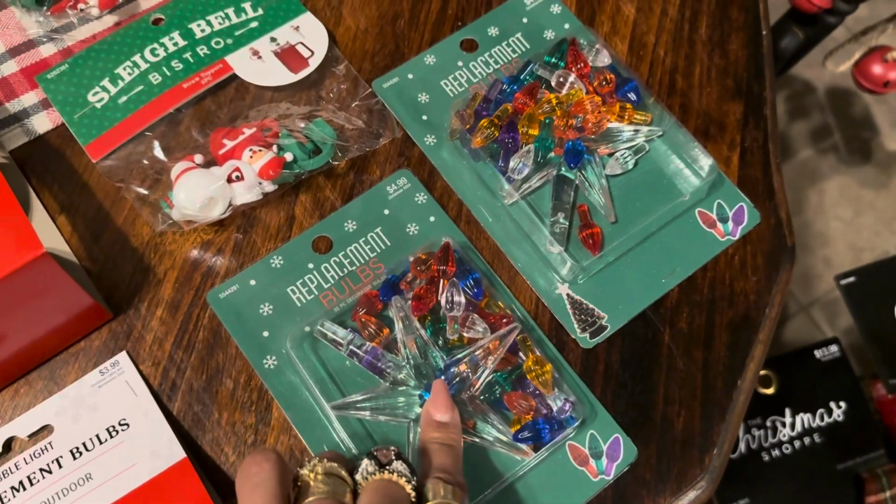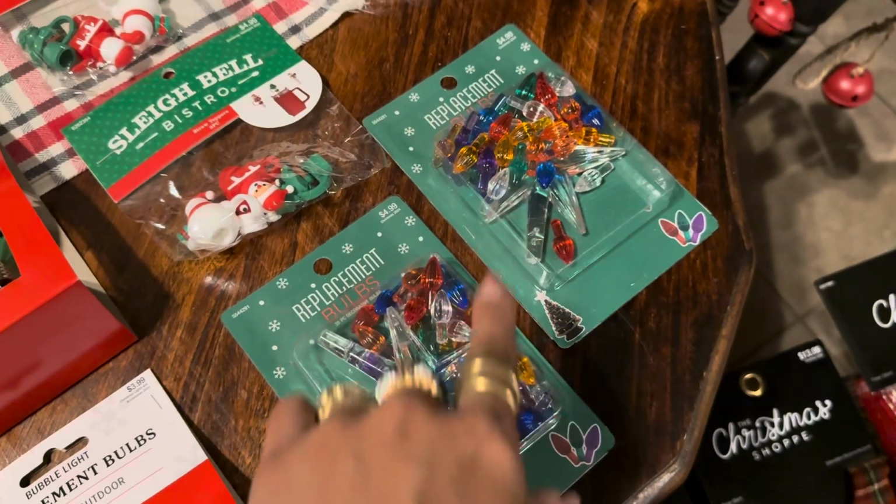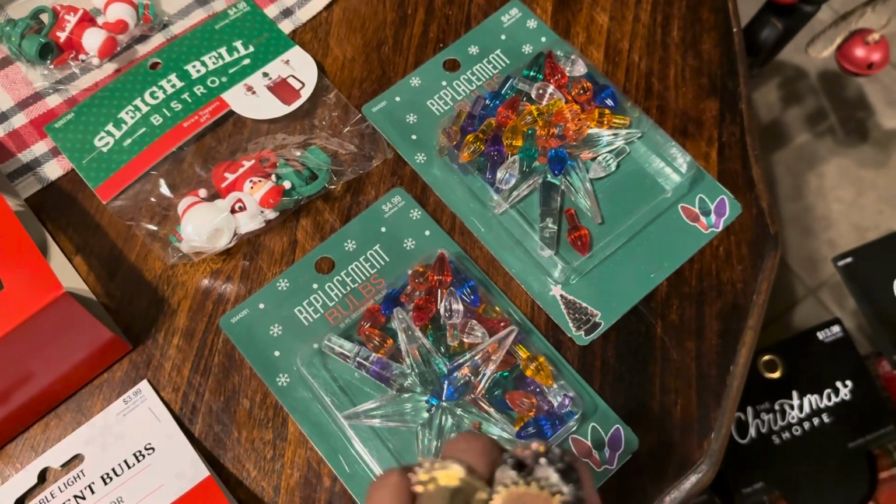If you follow my thrift hauls, you guys know that I have several vintage Christmas trees, and I have several of the Hobby Lobby trees.